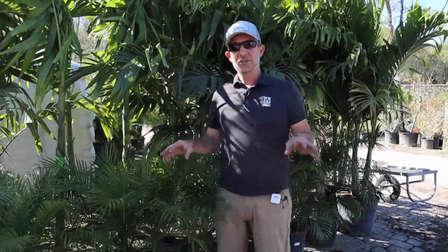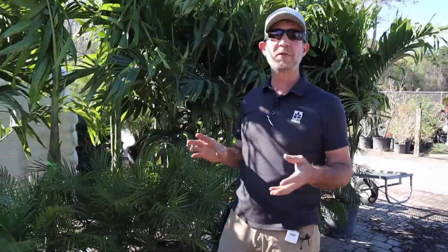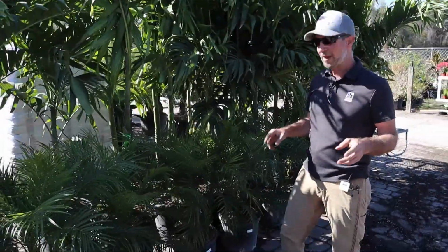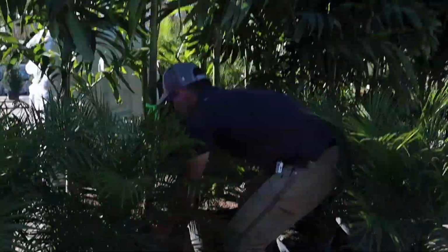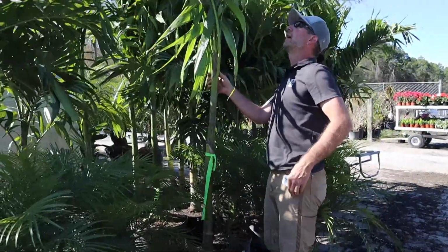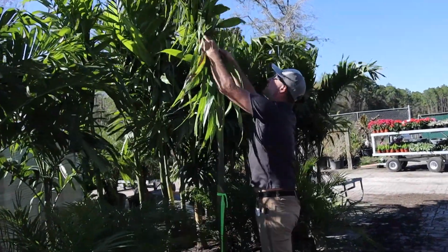All right, so in addition to all the field-grown palm trees, we carry dozens of varieties of container-grown palm trees. For the first time ever, we have single trunk, 15-gallon King Alexanders. I'm gonna pop this one open here. These are the smallest I've ever seen.